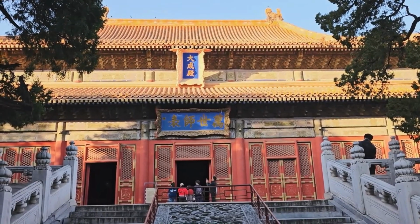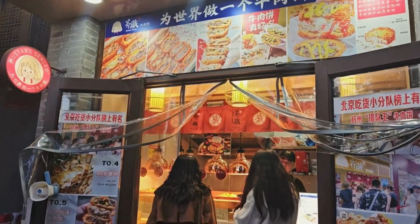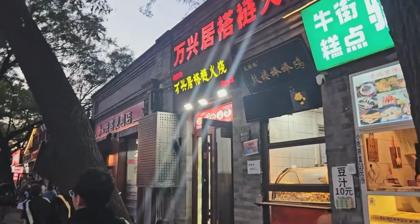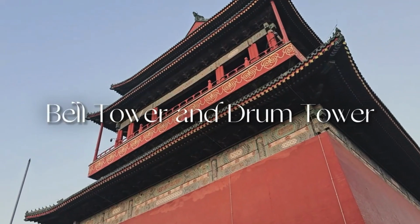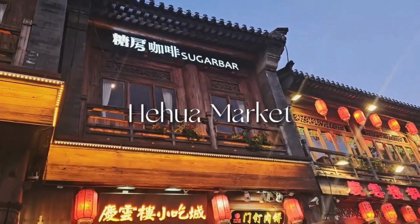From the Lama Temple, I suggest a 1-kilometer walk along the promenade to the bell tower. The street's lively and interesting. The tower, once a timekeeper, has a viewing deck. It was closed when I arrived. Beyond, you'll find the old walking street with many great cafes.